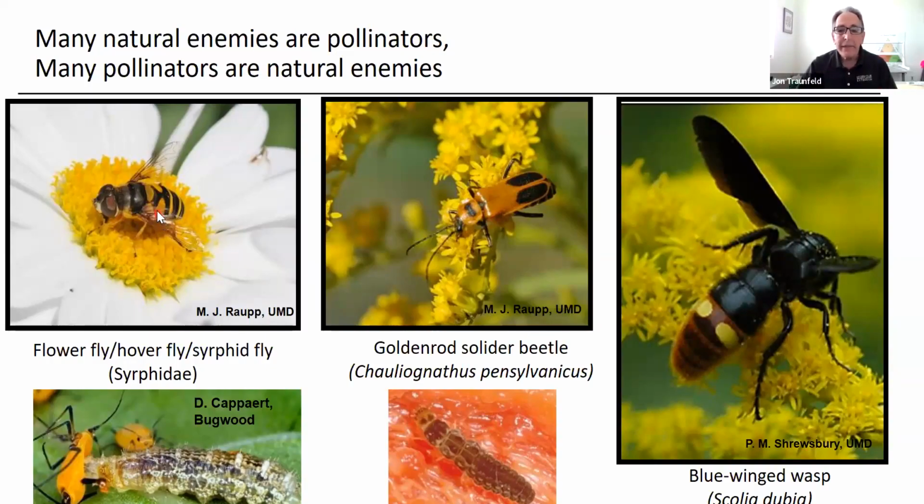We have on the left the syrphid fly. So it looks like a bee, but it's actually a fly. And here it is feeding on nectar and pollen. And this syrphid fly also controls pests through its larval stage.